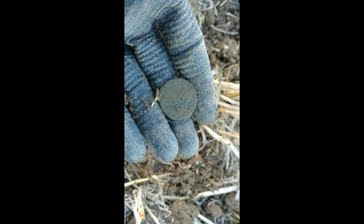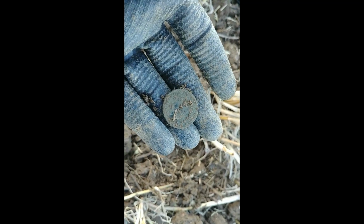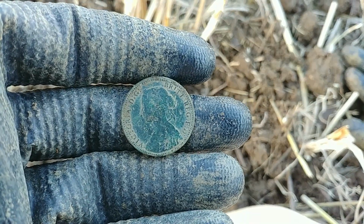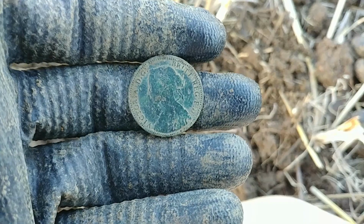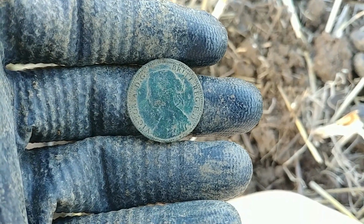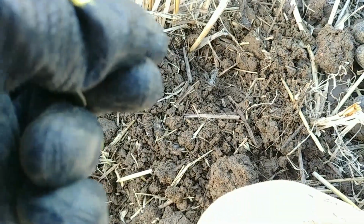Oh, I'm not sure about this one. Let me give it a bit more of a clean, folks. Then I'll put it back on camera. Well, I don't believe it, folks. I started the night with a Vicky in the first hole, and this one's almost a carbon copy.